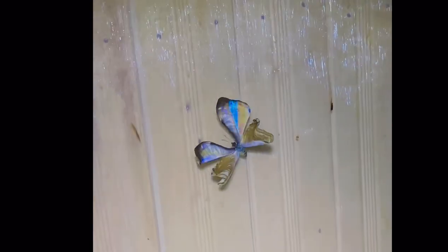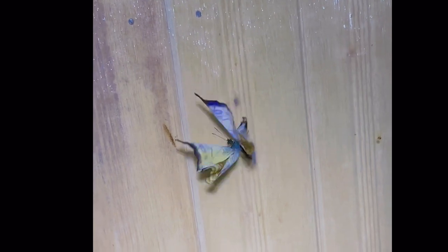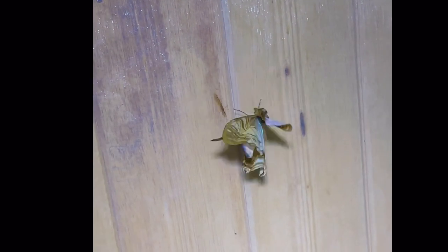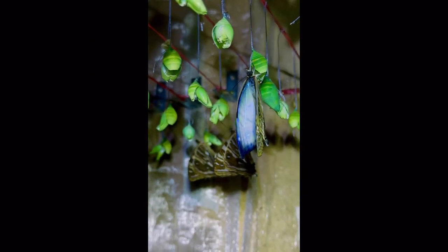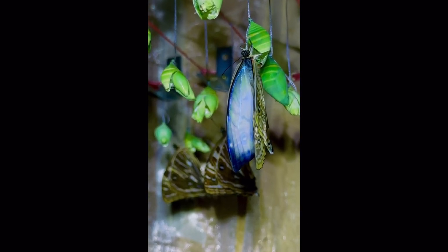Here's another example of a deformity. It's total mutation. It's mutation because it's been unable to take its fluids and put it into its wings in a timely manner. So it dried prematurely.